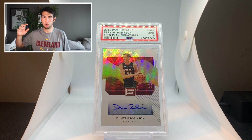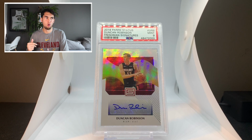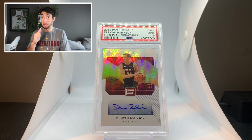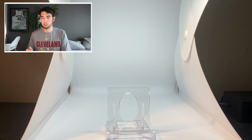I sold a Hoops true rookie of Duncan Robinson raw for $120 during the playoffs. Obviously, that's a less valuable set than this. It's not graded. It's not a 9. So actually, surprisingly, guys, this one is probably worth a pretty penny. But Duncan Robinson is a huge inspiration to me, so I don't see myself moving this card.